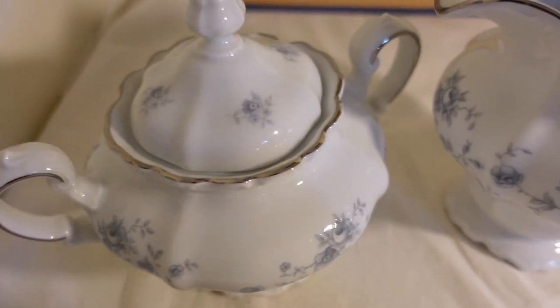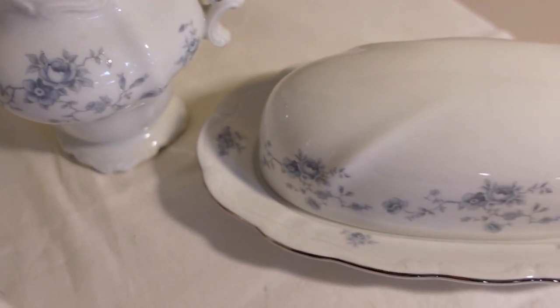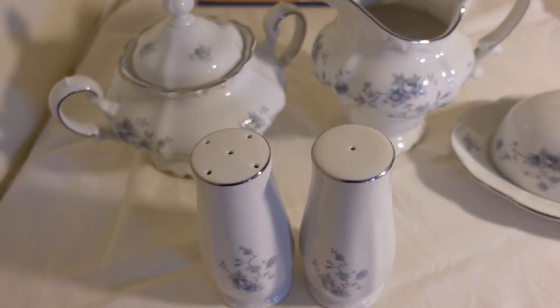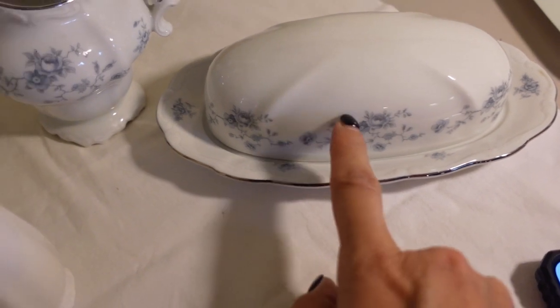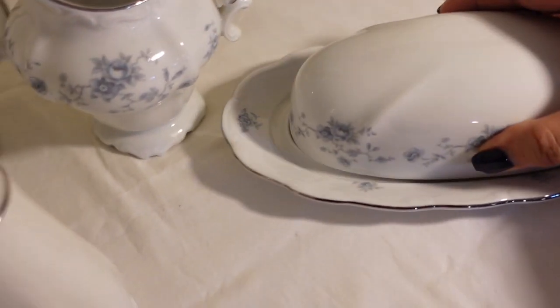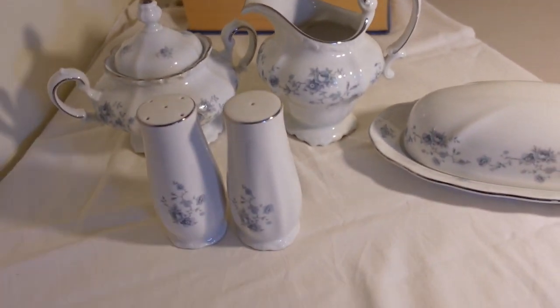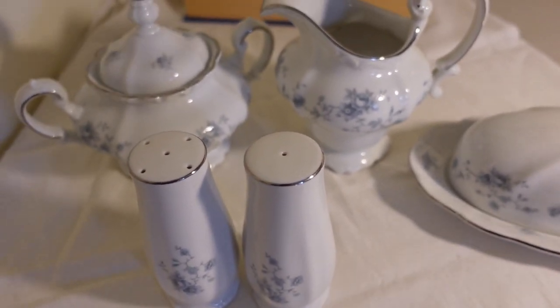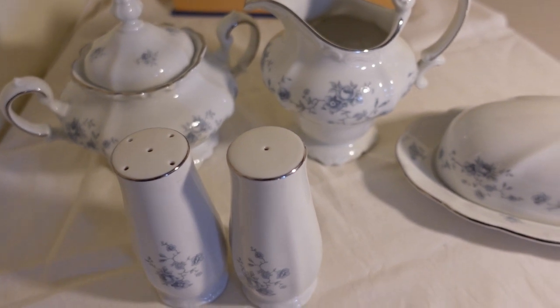I paid $16.94 for the 4 pieces, or actually it's technically 5 because these are 2. And that is actually 2 pieces too because it's a covered butter dish. But let's just say it was 4 items. So I paid $16.94 and I sold it on Etsy for $66.40 plus shipping.